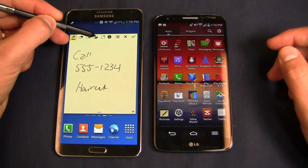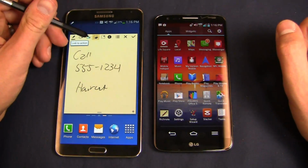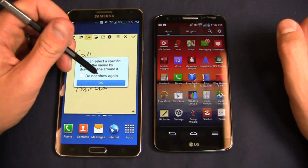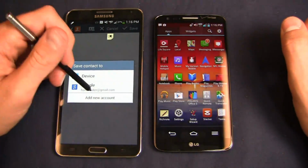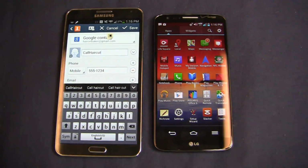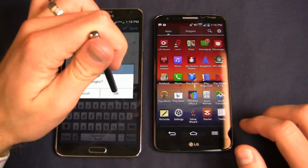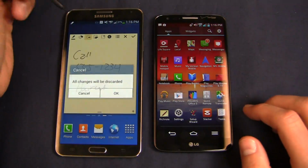I've got background color. I can change the Post-it note or the Action Memo note color here. I've got eraser. I've got link to action. This one's pretty decent. Drawing a line around it. So let's say, you know what, I'm going to throw this into my contacts, for example, and I could say the name is Call Haircut, the mobile is 555-1234. So a ton of personalization and customization options over on the Note 3, and we're just getting started, as you can see. Go ahead and exit out of that one.